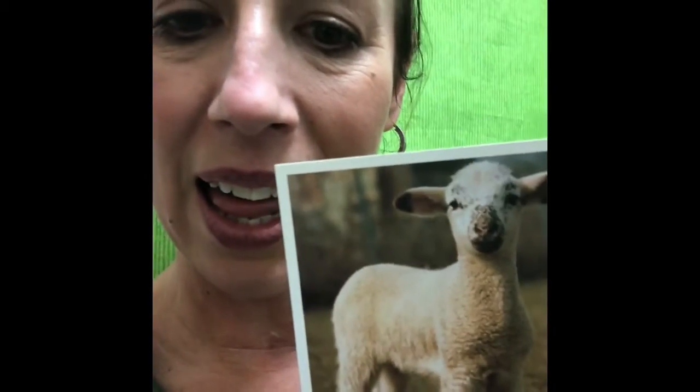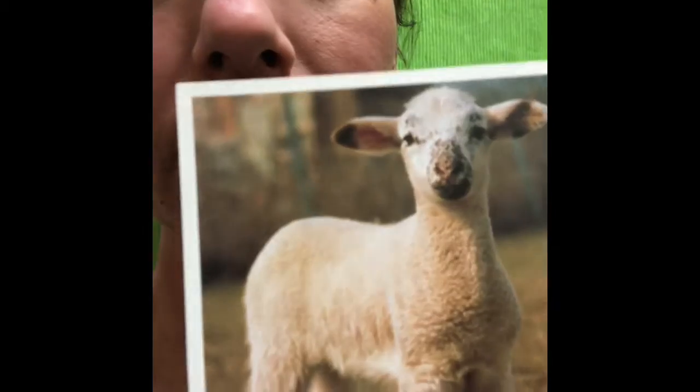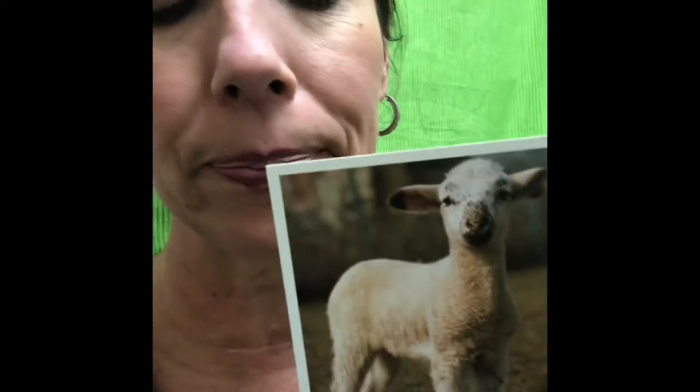Let's do another one. Ready? Here we go. This is a sheep, or a baby sheep is called a lamb. We're going to call this one a sheep. A sheep. Or you could call it a lamb. You decide what you want to call it.